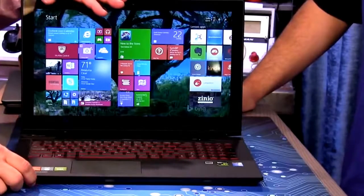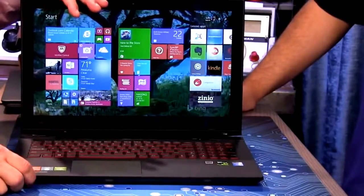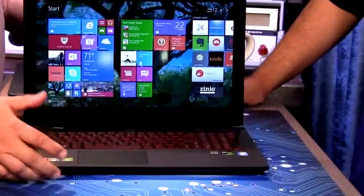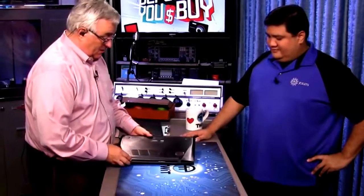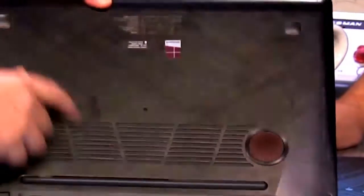Battery life, not great. Lenovo rates it at 4 hours. I was getting 3.45, 3.5. Very low, especially for something that's heavy enough that you could put a huge battery in it. Unlike that HP that you saw, there's no easy way to remove this back. These are screws all the way around. I suppose you could get in there, but Lenovo doesn't expect you to. They're not really interested in doing that.